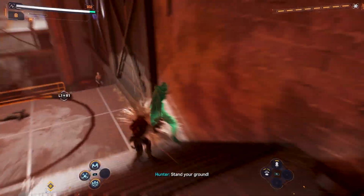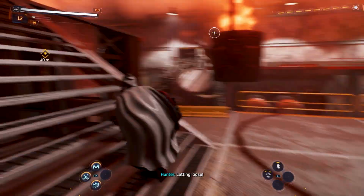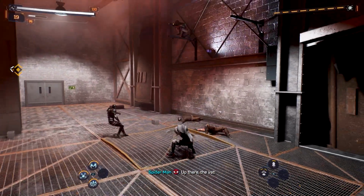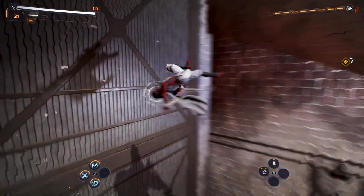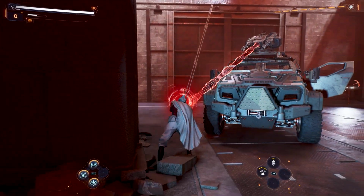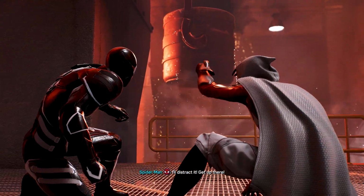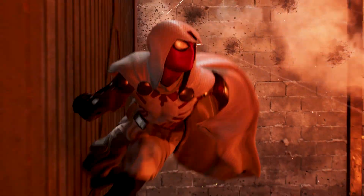These guys are not going down very easily. Where do they get so strong? Harry, I've got an idea on how to take that thing down. I'm all ears. Up there, the vat. Uh-oh. Those flames burn straight through my webs. No way I can web that flamethrower! I'll distract it! Get up there! Oh, that thing doesn't like fire, right? His suit?